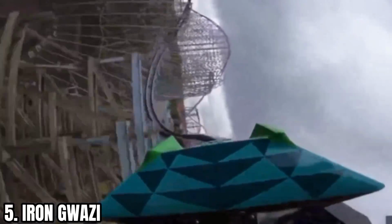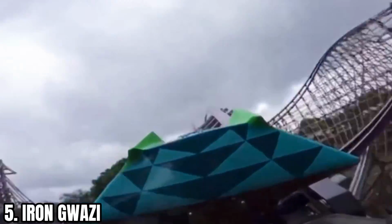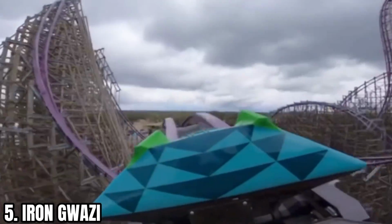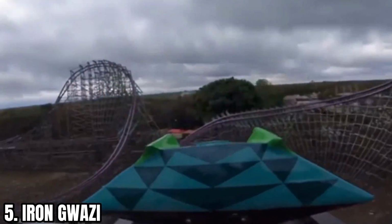And this is one of those colors we have not seen on any other RMCs before this one, and it just adds a sense of uniqueness to it. Honestly, I don't know what else to say. This color is just absolutely amazing, and the color alone deserves to be in the top 5.